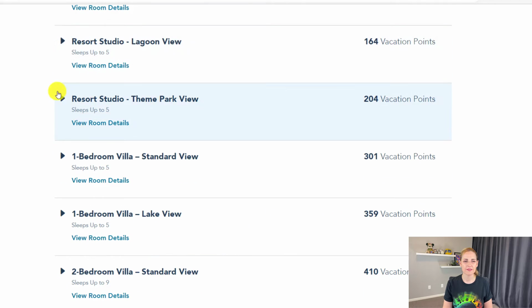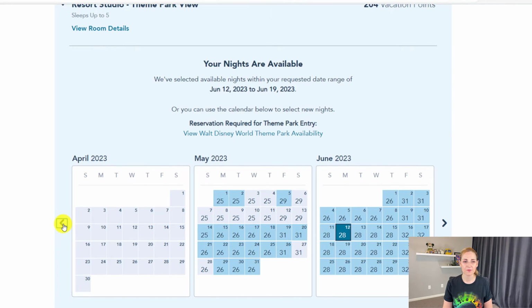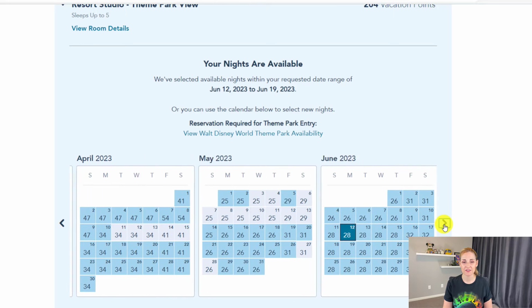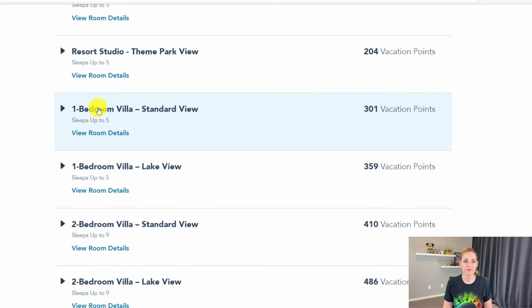The next category is the theme park view for the Resort Studio. Again, very good availability here, full availability. If we back up a little bit, it looks pretty good, honestly. It's kind of an expensive room for a studio, so you have a lot of options here. I would say you can definitely book this one at the 7-month window for that week in June. So far, at least, it's looking good.